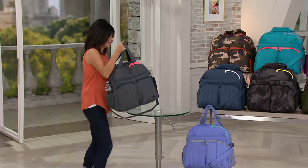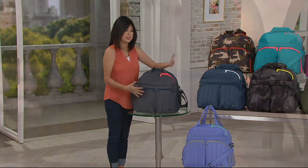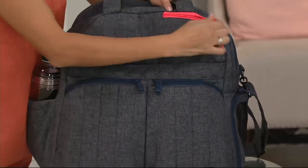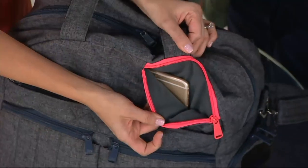So I'm going to dive into some of the features. And if you're new to Lug, we're all about just giving you extra details, extra pockets and compartments. Like this surprise corner pocket will be one of your faves. One of your favorite pockets, truly, for your phone or whatever.